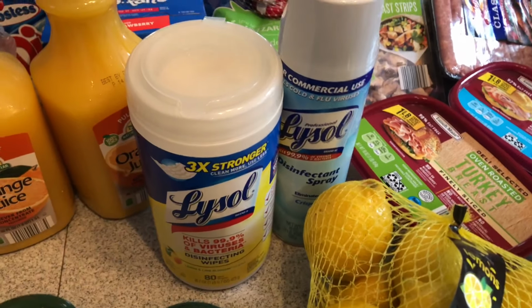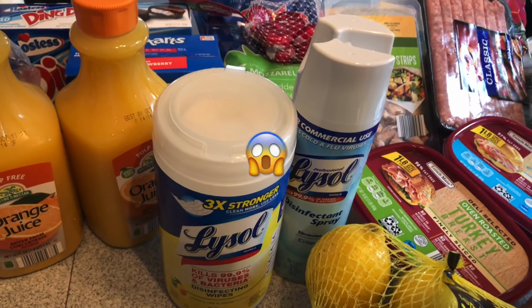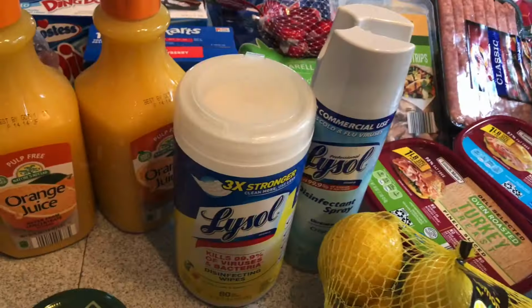I have not seen since the pandemic. Lysol was on deck in my Lowe's. Y'all check out Lowe's if you're looking for wipes or disinfectant spray. On to the Aldi run.